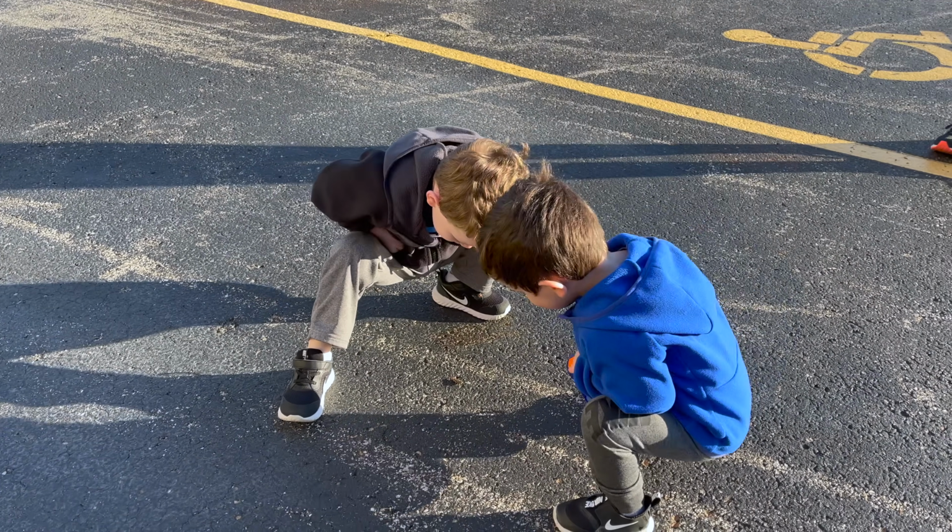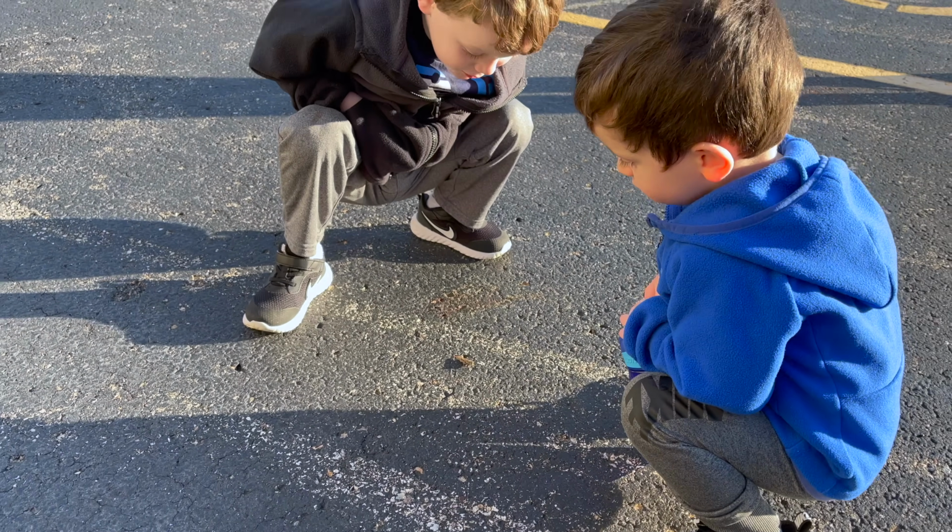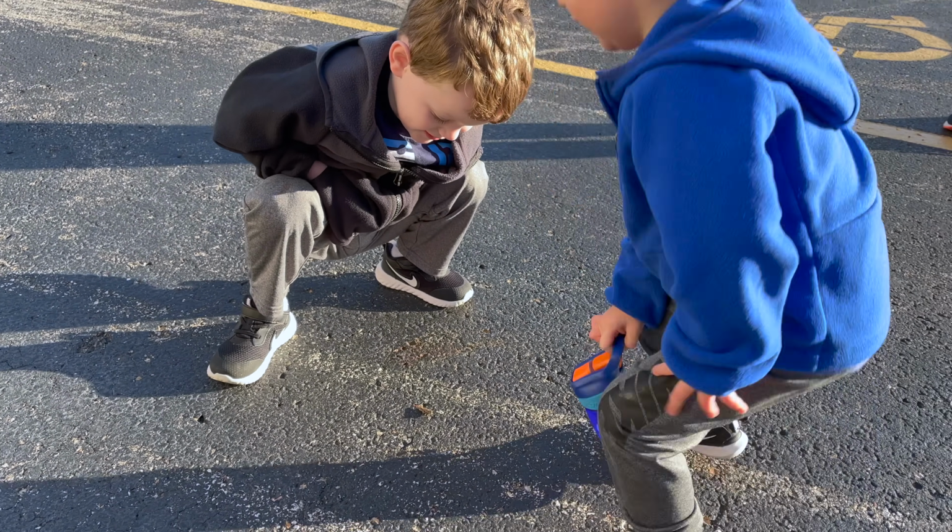What do you find? I found a grasshopper. A grasshopper? Yeah, we're bouncing with him. Bounce!